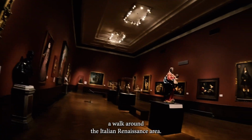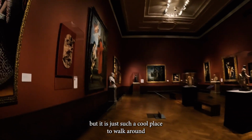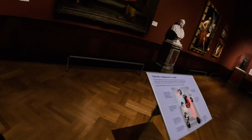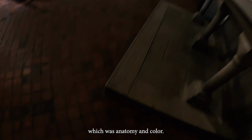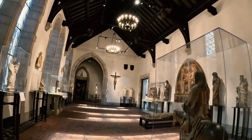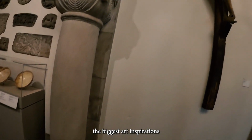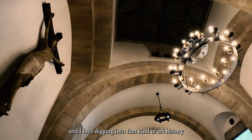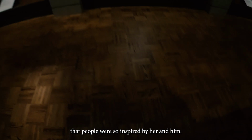I typically like to take a walk around the Italian Renaissance area. It's one of my favorites given that I am Italian, but it is just such a cool place to walk around and see tons of different oil paintings, primarily showing off what Renaissance artists really liked to do, which was anatomy and color. And of course, Jesus. Jesus is one of the, if not the biggest art inspirations for this time period, that and Mary, his mother. And I love digging into that kind of art history because I just think it's so cool to think about that people were so inspired by her and him.